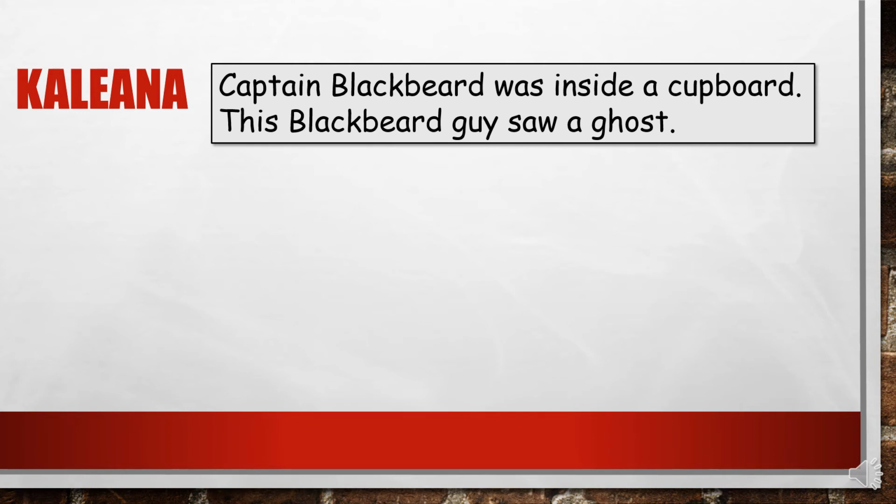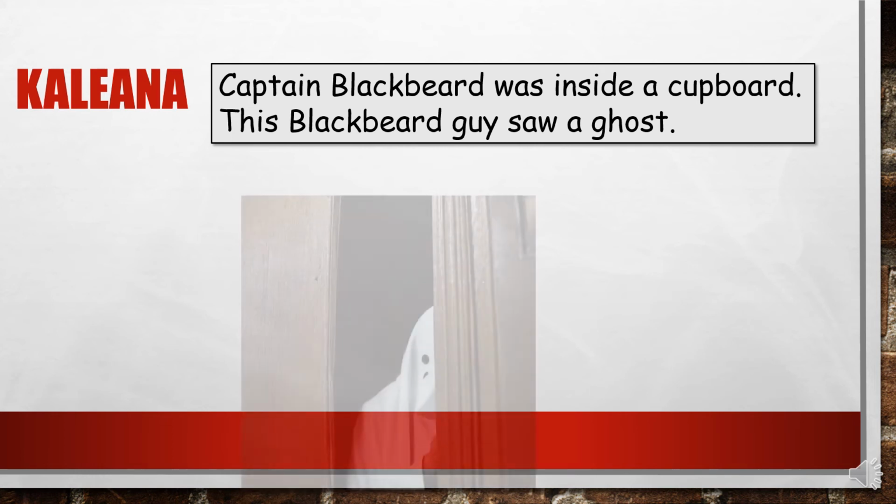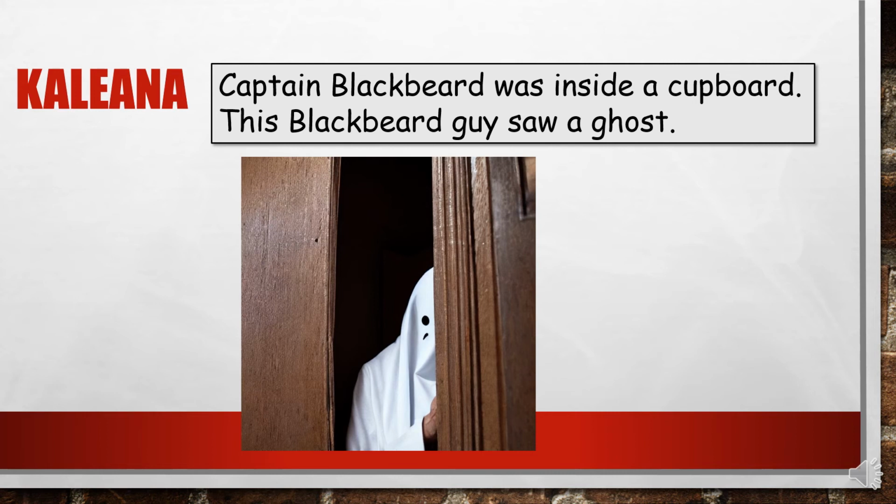So this is by Kalyana. Captain Blackbeard was inside a cupboard. This Blackbeard guy saw a ghost. So I think this sentence is a little bit interesting because even if you know nothing about pirates, I think Captain Blackbeard is probably the most famous pirate who ever existed. And the way Kalyana's written, oh, this Blackbeard guy, I think that's quite interesting. So maybe Blackbeard is not so famous here in Hong Kong, or maybe Kalyana's looking down on poor Blackbeard. So here's a picture of a ghost outside a cupboard, I guess. I think this is an inside cupboard view. I wonder if Blackbeard gets away from the ghost, or if the ghost finds Blackbeard, and then what happens.